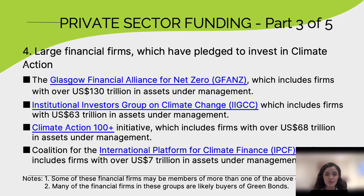Since the firms in these groups are so large and often risk-averse, they often do not invest in small companies. Instead, they often invest through green bonds or purchase stocks in substantial publicly traded companies.